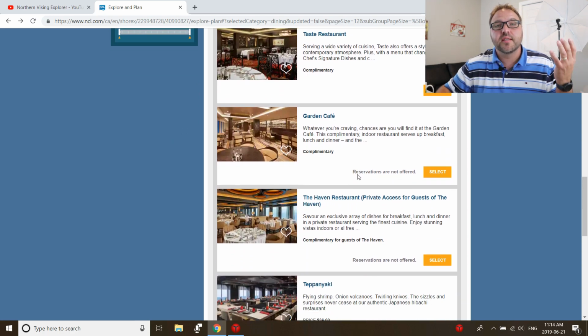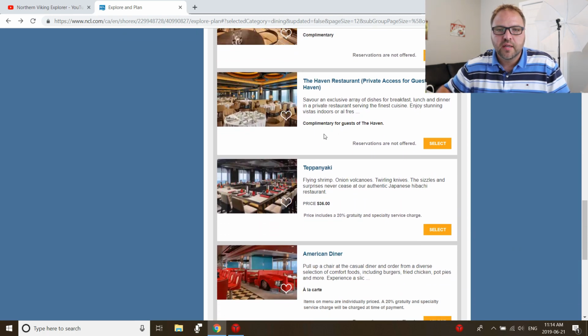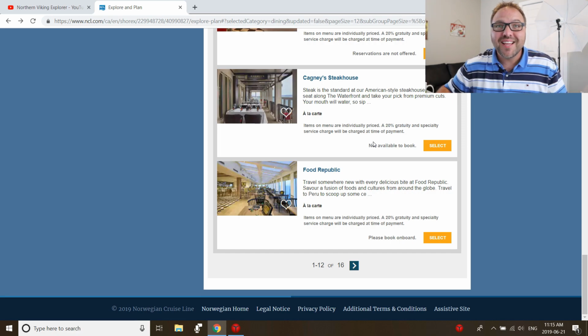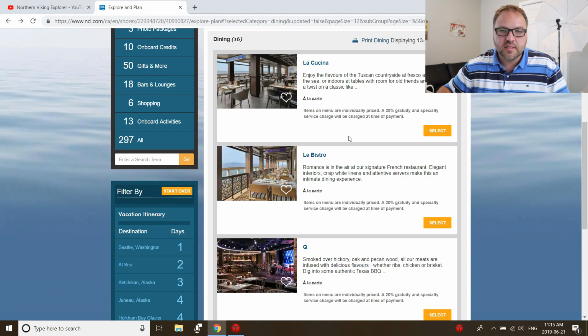We've got the Garden Cafe, which is the buffet on the Norwegian Joy, and you can't make reservations for that. But there's the Haven restaurant, and that one's for people who book a Haven room, so not everyone can get in there. Teppanyaki, I'd love to try that sometime. We were on the Norwegian Jewel and we didn't get a chance, so maybe we'll try that out this time. I'm not sure. I'll have to chat with Andrea about that. There's the American Diner, burgers, fried chicken, and that one is a la carte. Cagney Steakhouse, the steakhouses seem to be really popular on these cruise ships, so maybe we'll try that one out. And then there's Food Republic. On the second page, there's a few more, the La Cucina, the Bistro, and those ones are a la carte.